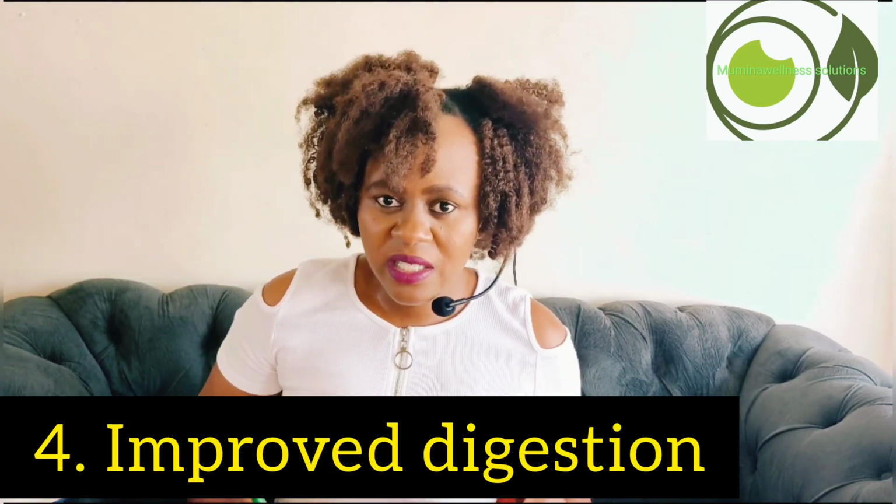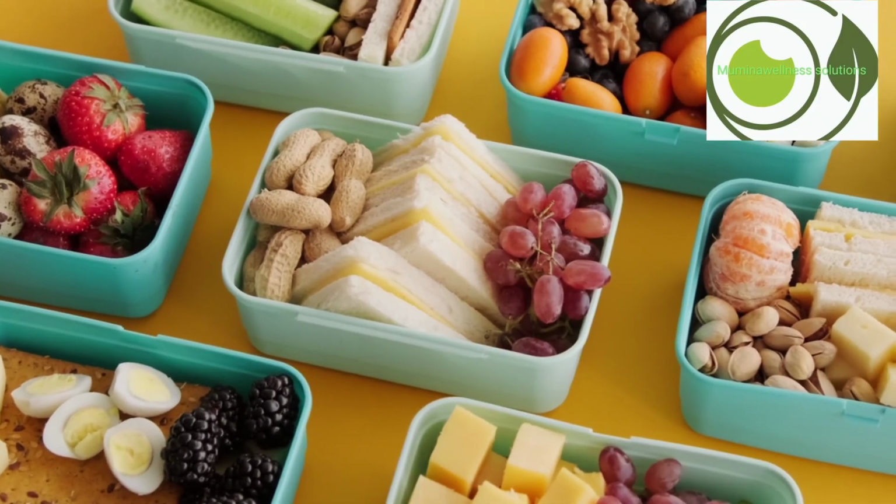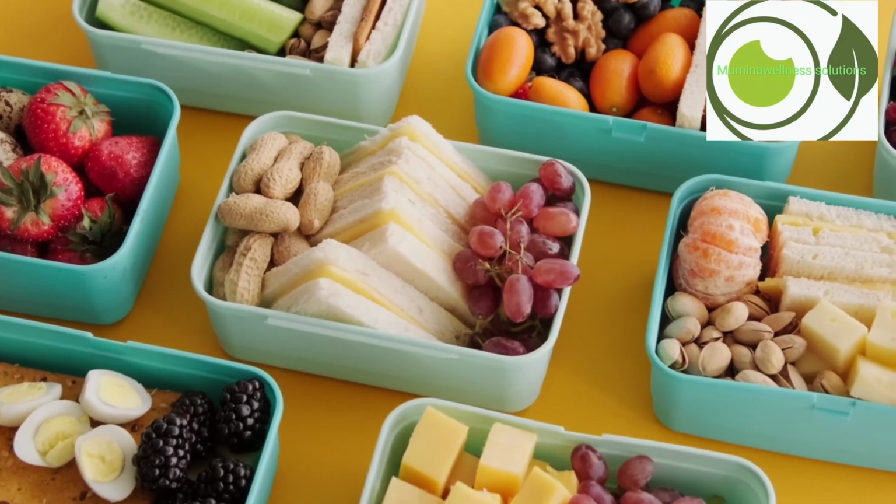Another thing that you can look out for to know if you've successfully gotten into keto is better digestion. A successfully planned keto diet incorporates intake of all the macronutrients, including fiber, and also water intake is encouraged. If you have gut issues or stomach issues, before you start on keto, it will be advisable for you to heal and repair your gut. I did a video on that and I will link it up here so that you can have a look after this.